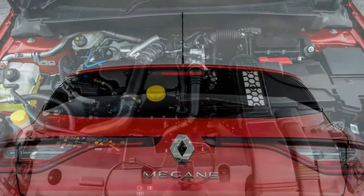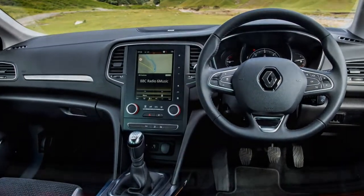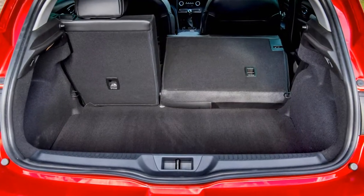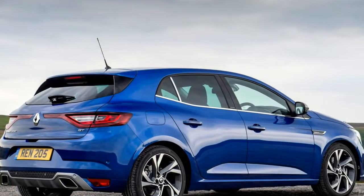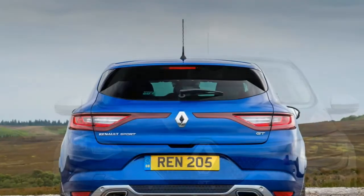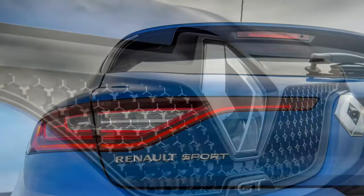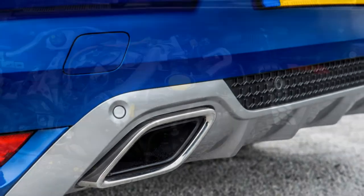Four engines from launch. Order now and you'll have the choice of a 110 horsepower or 130 horsepower diesel, plus petrols in the form of a 130 horsepower unit and a 205 horsepower 1.6-litre motor for the Mégane GT. All manual gearboxes offer 6 speeds, and the 7-speed dual-clutch auto carries a very small penalty in terms of CO2 and fuel economy figures. Good news for high-mileage company car drivers. Finally, there's an uprated chassis with 4-wheel steering on the GT model, a system that effectively shrinks the length of the car for tight city maneuvers.